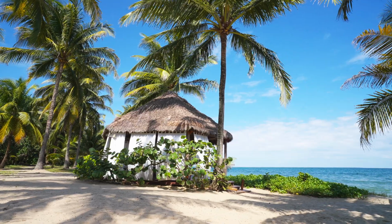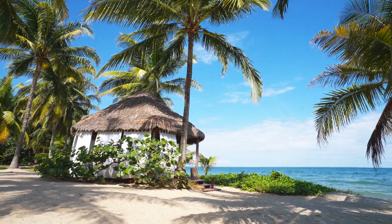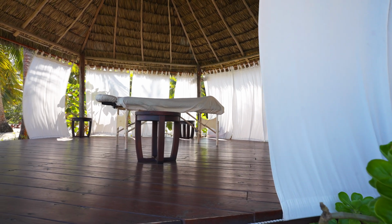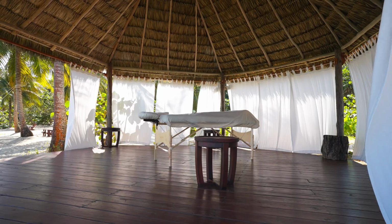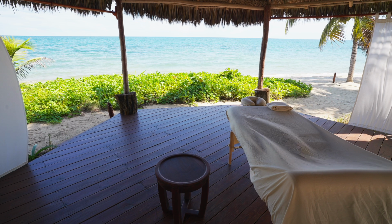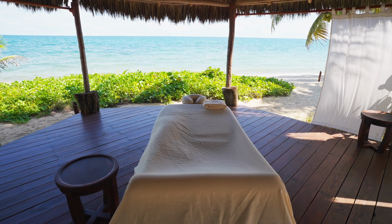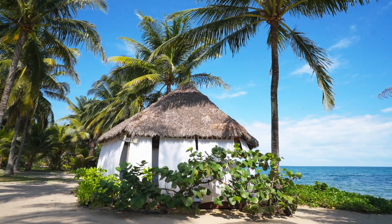Here we are approaching their beautiful yoga deck and outdoor massage station. Now it looks like they are set up for a massage. It is covered by curtains for privacy, but when they offer yoga classes, and they do free yoga classes and paid yoga classes as well, they open up the curtains. But I just cannot get enough of this view and this perfect slice of paradise with hammocks and palm trees.